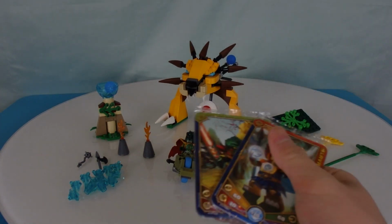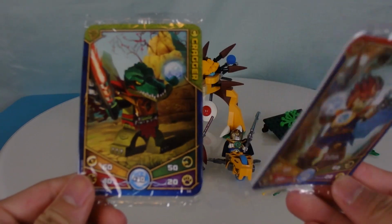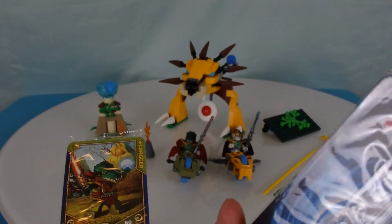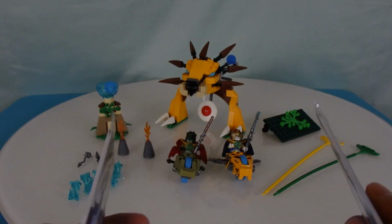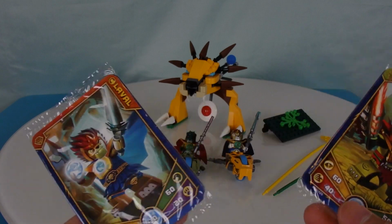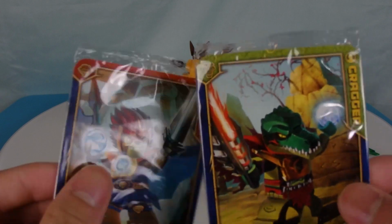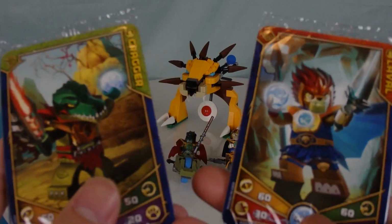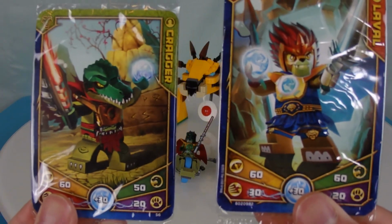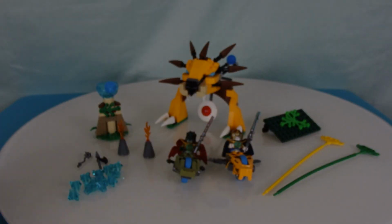So, of course, like Ninjago spinners, the Speedorz all included play cards, which will change up the game. Now, this is the cards for Laval. We got a couple of them, and this one's for Cragger. I'm not gonna open these. I'm just gonna keep them in the package because, again, I said I'm not really interested in Chima, and I'm more than happy to sell these things. So when I do, these cards are in perfect condition, and I don't need to repackage them. So I'm not gonna bother opening these, and you'll just see Cragger, Laval. All right, we're cool. Okay, I can put the cards away.